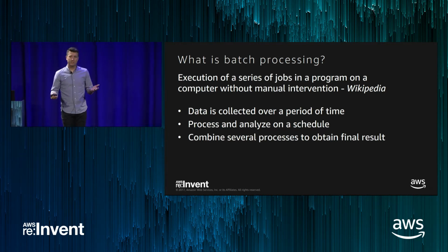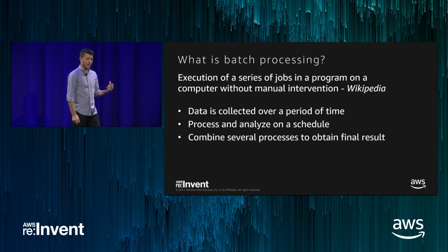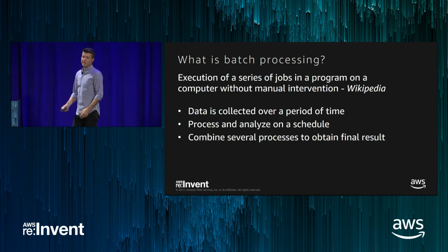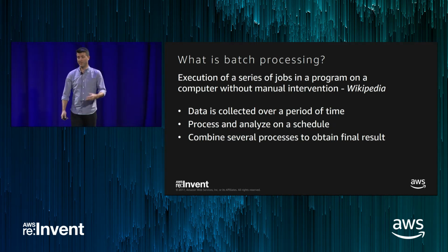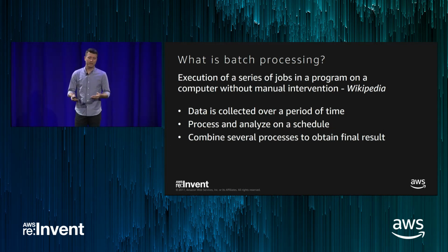But what does it mean in the big data space, or even in just the data space? It's typically data collected over a period of time, processed and analyzed on a relatively regular schedule. Could be every hour, every day, weekly, or monthly. But it's a well-known schedule doing something with that data. And then typically you combine several of these together to obtain your final result. So you might have an hourly job, and then at night you might roll up some of these hourly aggregations into another value, put that into another table. So typically batch processing is doing this continuously, and it's using multiple batch jobs to get your final result.